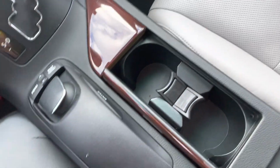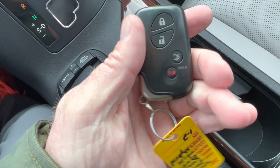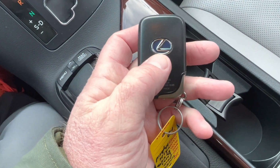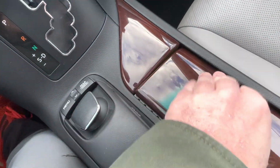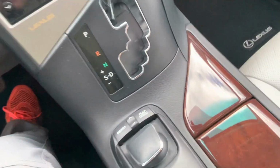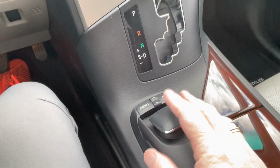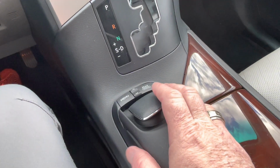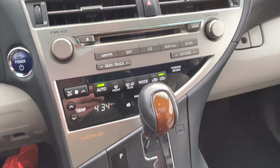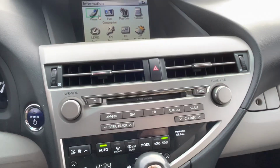Cup holder. This is one of the keys. It does have 2 keys. It has 2 of these original keys with the blue background Lexus logo. So there is another one of these that goes with the car. This joystick controller you're going to see me use when we look at the screen here in a moment, but you kind of just rest your hand, you know, like this, and use this to move it like a mouse, and click here to enter, push the enter key. It's kind of neat. Power button, basically the push button start button.